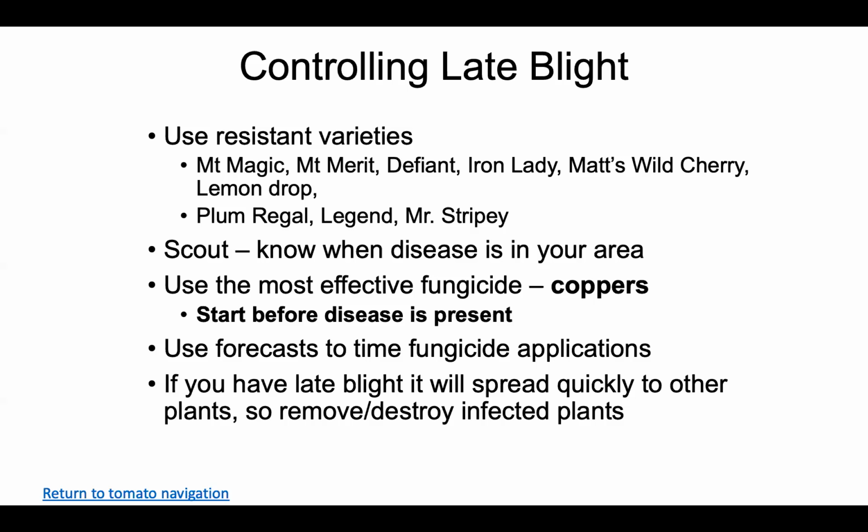And if you have late blight, it will spread quickly to other plants under favorable conditions. So remove or destroy infected plants if you're able to. At some point, unfortunately, I would say if you've got 10% or more of your leaf area infected by late blight in an organic situation, you're probably not going to win the game.